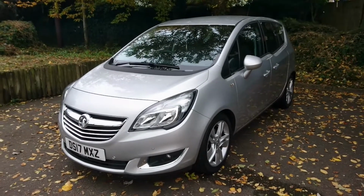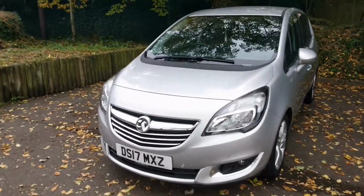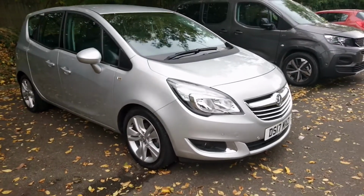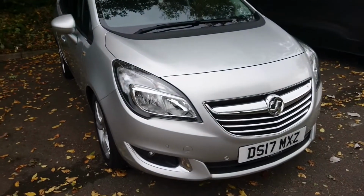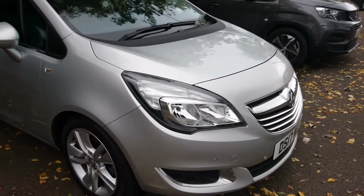So we've come to this rather autumnal looking car park. You can tell it's November now with all these leaves on the ground. This being an incredibly late Meriva, it's one of the last ones actually, and I think it was supplied directly by Vauxhall to Motability originally. Has a different front end.